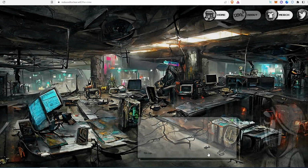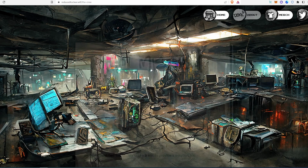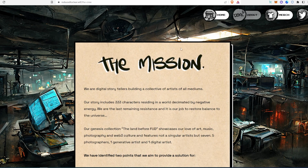A new room is going to appear, and in here it looks like a basement or a little bunker, something underground or like a safe spot. And then also you can read through this, and if I skip and then press continue, here's the information and the mission about this project. It looks like the main goal is actually to help photographers, music artists and other artists get out their artwork or any kind of work they're doing using Web3. And you can read through the entire mission on the home page, and they also have merch, Twitter, and more info on their website.